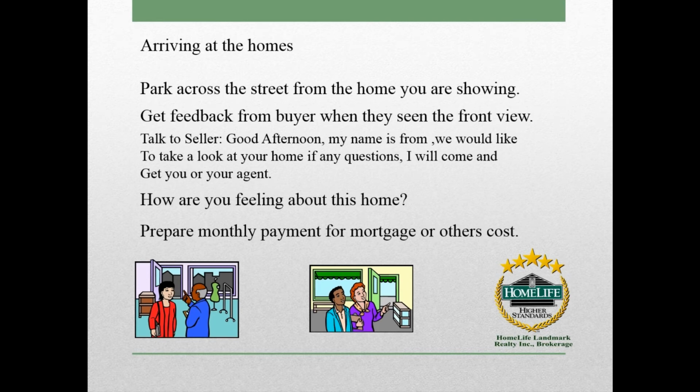When you take your client to the front door, tell them, "I'm going to find the lock box. Please wait for me a while while I use the lock box to open the door." Before you open the door, always ring the doorbell and knock. Most of the time the owner may be at home. Tell the owner and give the business card: "My name is Samia from Home Life Landmark. This is my client. I'm going to show the property with them. If we have any questions, we'll let you know later." That is what you should always say.